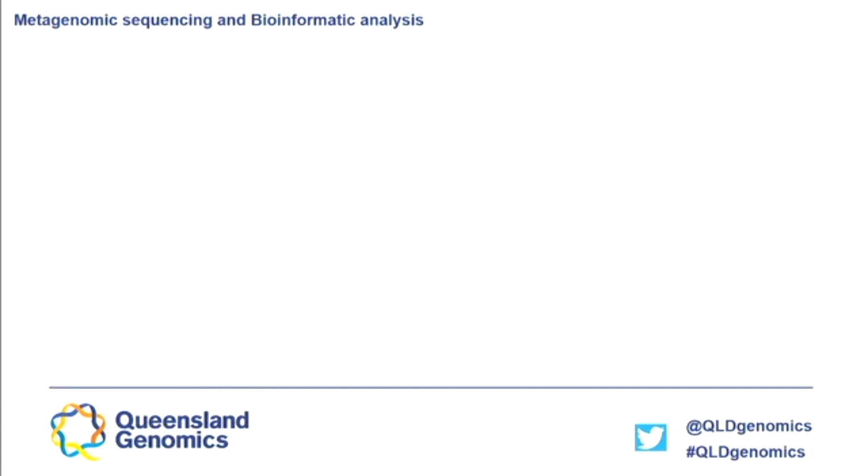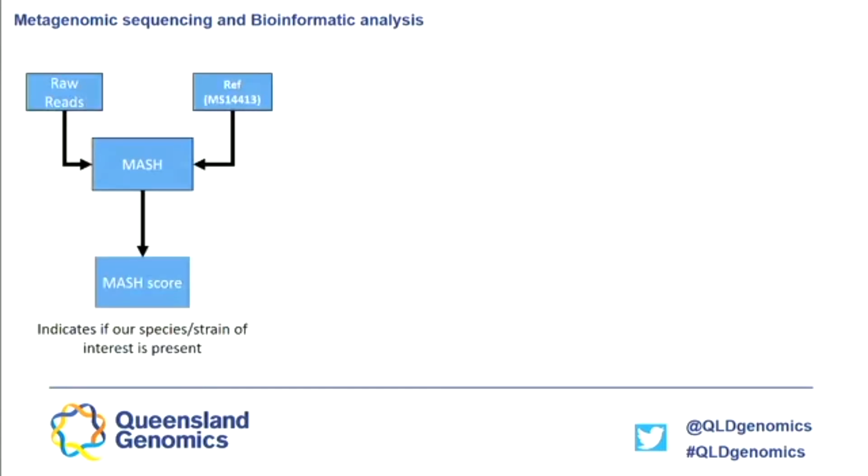So first of all, because these were crab and we had a complete reference genome, we really wanted to see if we could use the raw sequencing data from the metagenome sample to see if our particular isolate of interest was there. This MS14413 is a complete genome from the previous crab outbreaks that we sequenced. And we used a program called MASH, which uses the minimal hashing. We used the MS14413 as a reference, and we screened all the reads from the metagenome sample against that one reference.